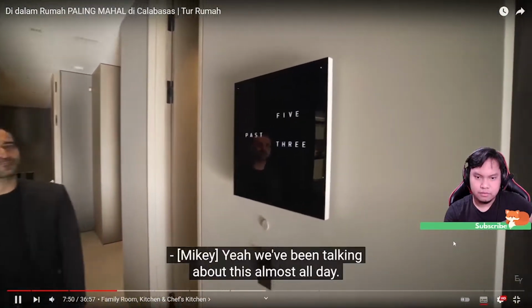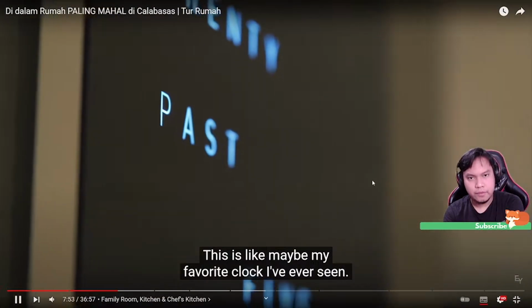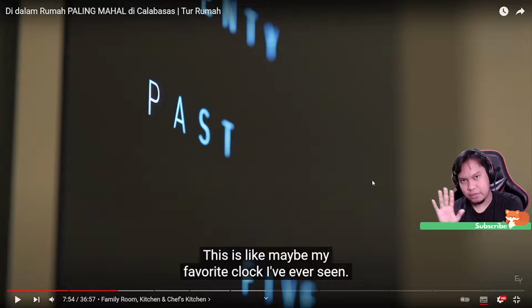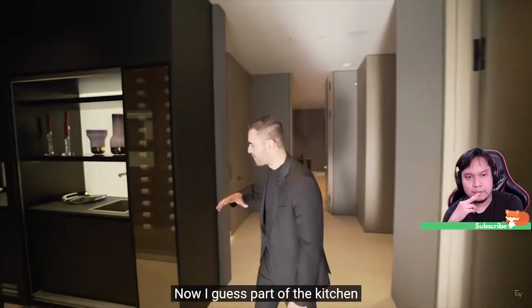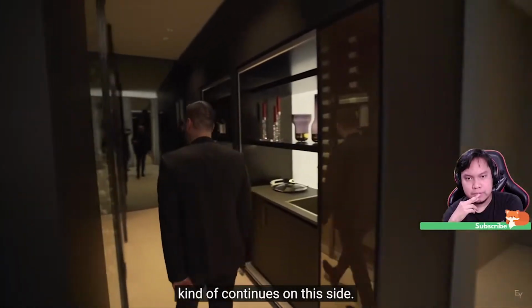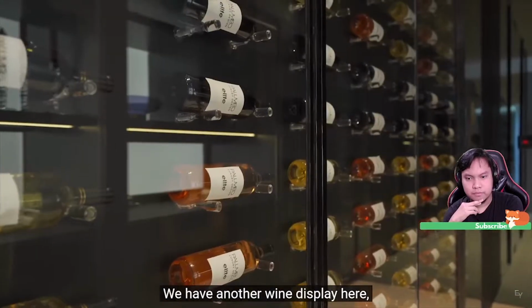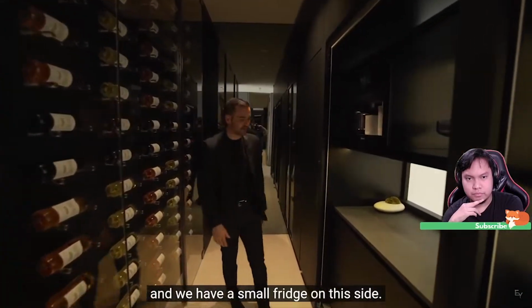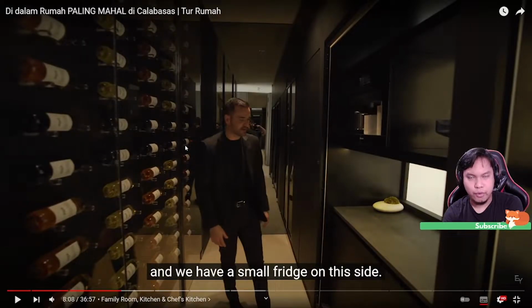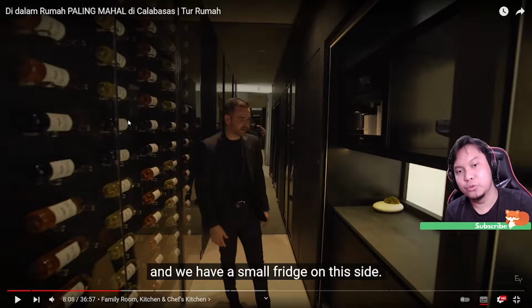Little detail right there. Coolest clock ever. Yeah, we've been talking about this. Oh, ini jam. Oh, ini jam. Maybe my favorite clock. Gue kira kayak hiasan-hiasan quartz gitu loh. Ternyata ini jam. It is pretty cool. Keren sih. I guess part of the kitchen kind of continues on this side. The other side of the wine wall, we have another wine display here. Again, temperature controlled. And we have a small fridge on this side. Jadi di dalam rak wine ini ada pengontrol suhu.